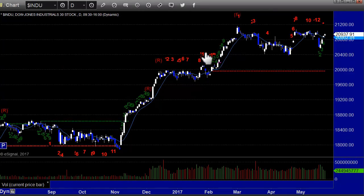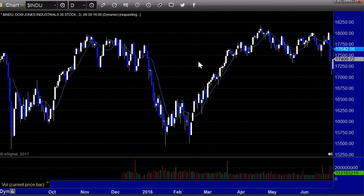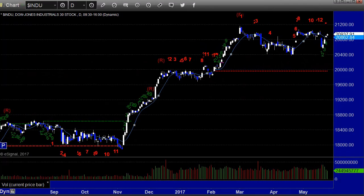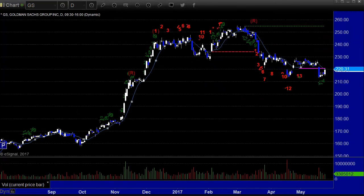Now, we did get a 13 sell signal in February that didn't amount to much. But if you add up the signals on this thing over the last year, I believe it's 3 out of 4 are correct. So let's see what happens if we get the 5th one. Goldman Sachs, which was on our short list, never triggered, gained $3.62.